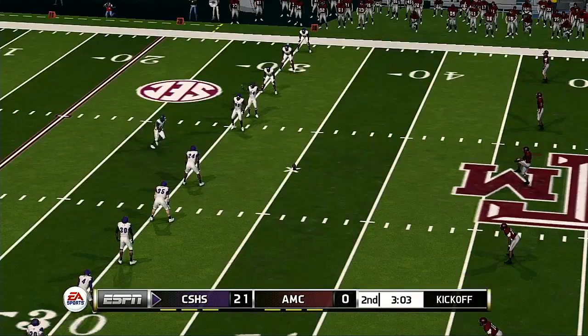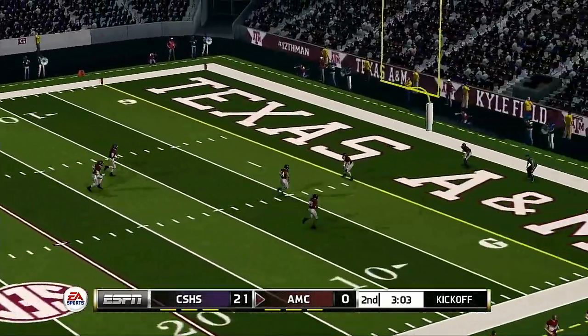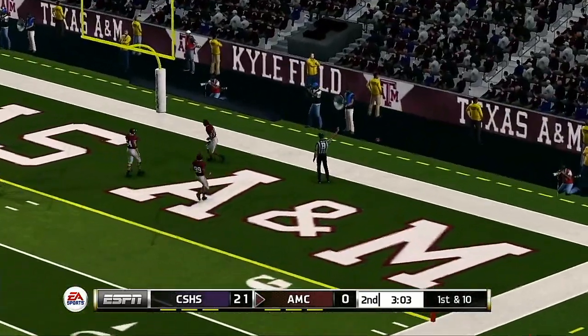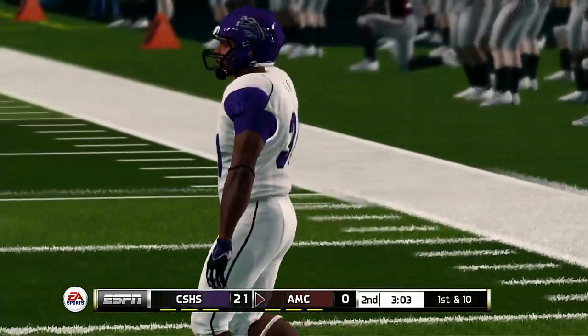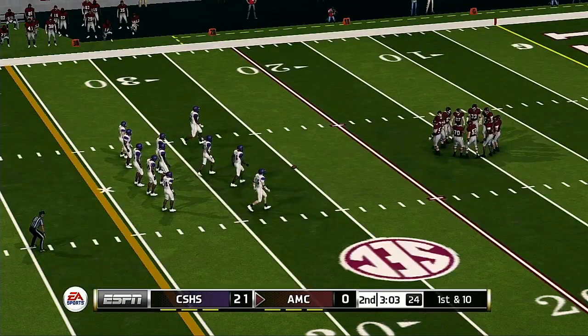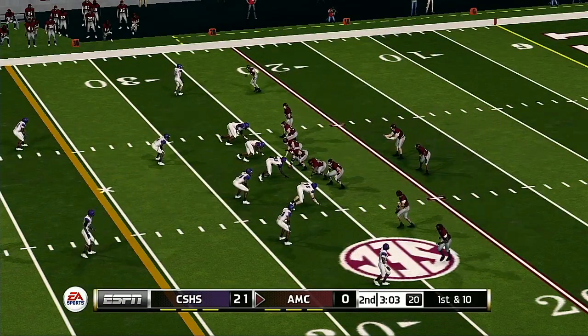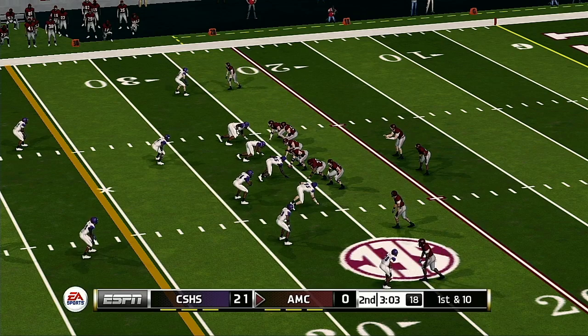The kicker looks like he's ready to kick this one off. Sends it sailing downfield. And it sails out of the end zone for a touchback. It's still only the 2nd quarter. We've got a lot of football left, but I've got to say, this one is teetering on the brink of a blowout.